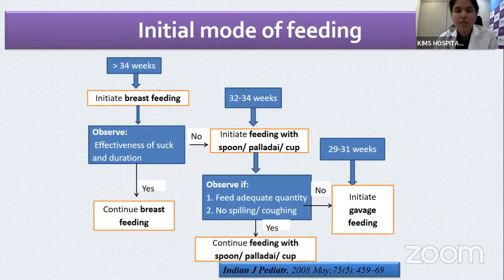Now, although this is the proposed initial mode of feeding based on the expected maturity, we have to remember that this may have to be fine-tuned based on the baby's individual feeding skills and based on the tolerance and acceptance. So if one begins initial breastfeeding in a baby more than 34 weeks, this baby has to be carefully monitored for effectiveness of suck, swallow, and the duration of breastfeeding. There may be some babies who are not able to adequately or effectively suck from the breast, and who may not be able to breastfeed for an optimal duration of time that might result in optimal growth. And these may be babies who may need to also be supplemented with some expressed breast milk through a spoon or paladai or a cup.